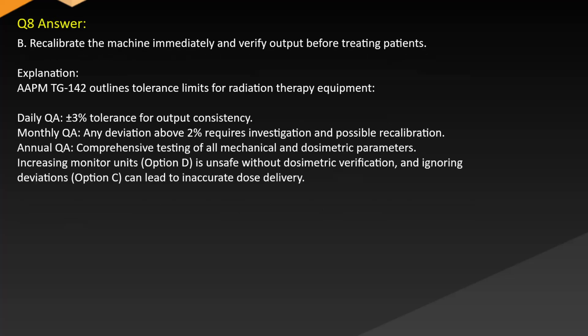Answer: B. Recalibrate the machine immediately and verify output before treating patients. Explanation: TG-142 outlines tolerance limits for radiation therapy equipment. Daily QA, 3% tolerance for output consistency. Monthly QA, any deviation above 2% requires investigation and possible recalibration. Annual QA, comprehensive testing of all mechanical and dosimetric parameters.